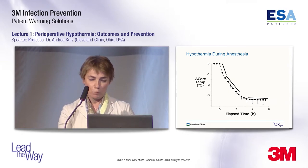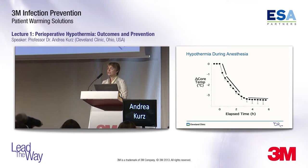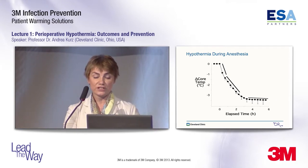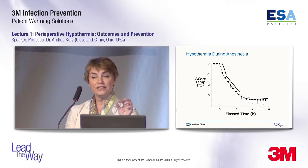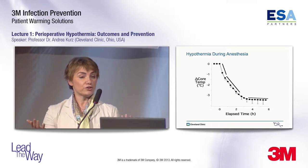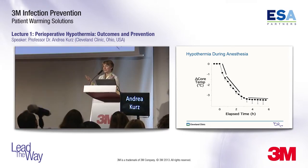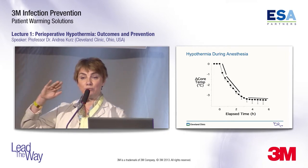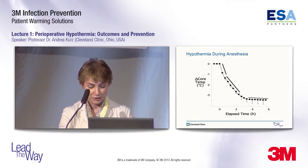The second phase, the linear drop of core temperature, is due to the fact that at that point in time, the metabolic heat production of the patient is less than the heat loss. And eventually, our patients develop a core temperature plateau, which is when peripheral vasoconstriction, the thermoregulatory defense mechanism, kicks in, and heat that's produced metabolically is constrained to the core. That doesn't mean that the patient doesn't lose any heat anymore, but core temperature at that point in time stabilizes, and that's why we call it a plateau.